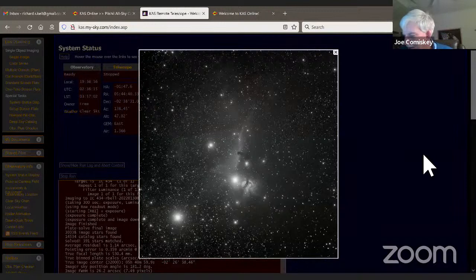It's a background emission nebula. The background emission nebula is IC 434, discovered in 1786 by William Herschel and illuminated by Sigma Orionis.